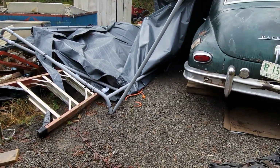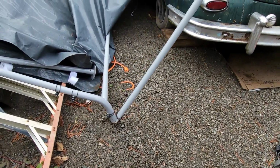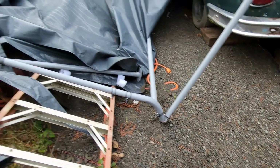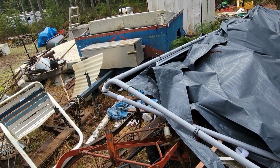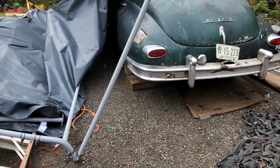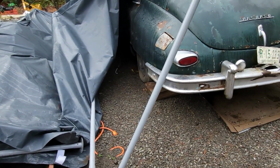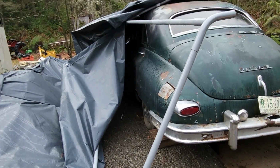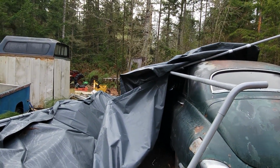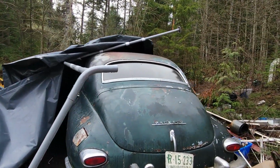You can see how it failed. That was the peak. And you see that bar literally just folded up. So did that one. Now, I think I might be able to fix them. A lot of that's going to depend on whether or not I can get the thing apart. Well, let me rephrase it. I know I can fix it. It's just a matter of how difficult it is going to be.